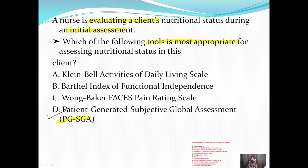Let's eliminate the others. A. Klein-Bell measures daily living tasks, not nutrition. B. Barthel Index looks at independence and mobility. C. Wong-Baker FACES is a pain scale, mostly for children. So, to assess nutrition in any comprehensive way, go with the PG-SGA. Let's finish up with two more quick but crucial questions.